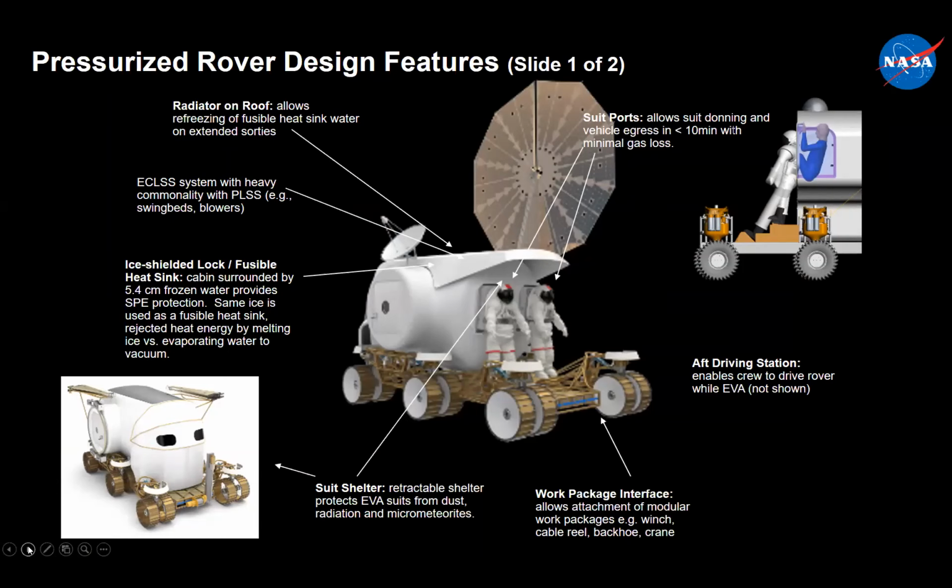It actually has a passive radiator on the roof that's coupled to water or a fusible heat sink, so that when you hit peak power, the ice melts, and that allows you to go. And that water in the roof, which is roughly 500 pounds, also protects for the solar particle events. We have an aft suit shelter and an aft driving station. So if you want to just go a short distance, you can drive it from the aft. Okay, next slide.